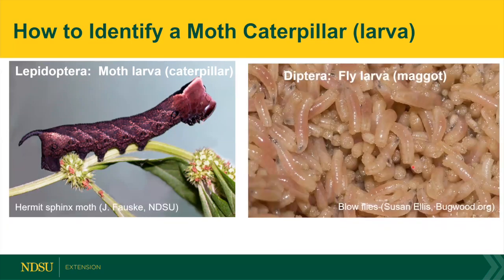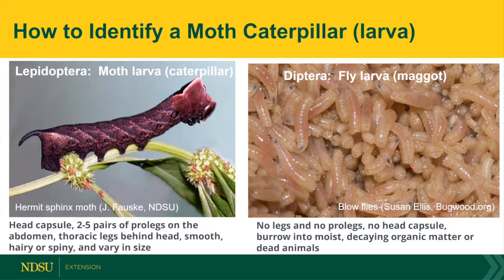Okay, moving on to the Diptera, which is the flies. This is a blowfly, and we call fly larvae maggots. And the reason why we call them maggots is because they have no legs, no prolegs, and no head capsule. You do see this dark structure here inside the body of the maggot, and this is the mandibles that it can evert for feeding either on organic matter or on dead animals like the blowflies do. And they help with decomposition of both plant matter and animal matter. Very important role.